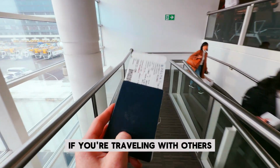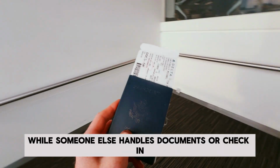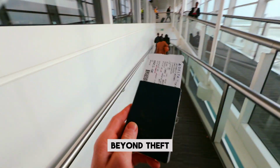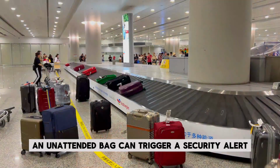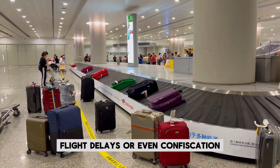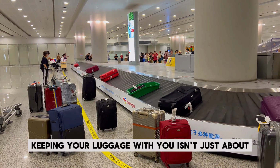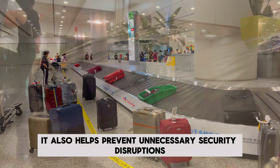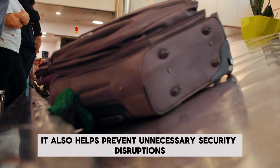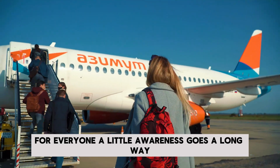If you're traveling with others, take turns watching the bags while someone else handles documents or check-in. Beyond theft, an unattended bag can trigger a security alert, leading to evacuations, flight delays, or even confiscation. Keeping your luggage with you isn't just about protecting your belongings. It also helps prevent unnecessary security disruptions for everyone. A little awareness goes a long way.